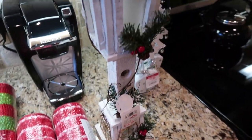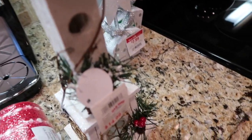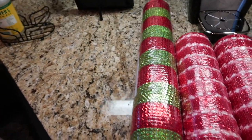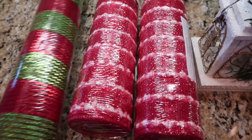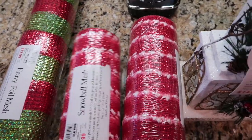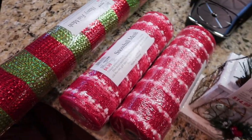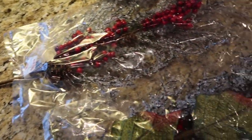So that was the little lamppost. And then I needed some more mesh, so I had picked up the wide, and I picked up 2 rolls of the red and the white. It is the heavy foil mesh, and it was $12.99. And then these rows are the snowball mesh, and they were $6.99.